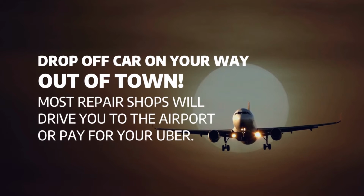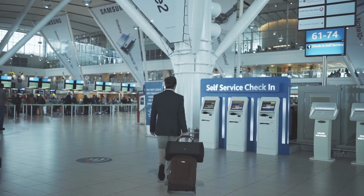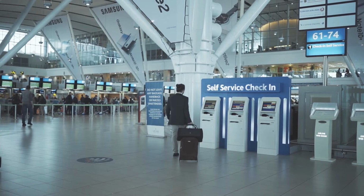Alternatively, you can drop your car off at the repair shop and they can give you a ride to the airport, or maybe even send you in an Uber.